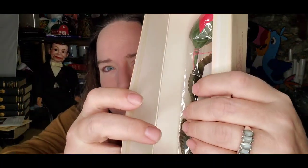Up next, these are some Avon roses, and I will take one out to show you guys. They're like little fake flowers that have a scent to them, and I've had these over a year. I got them in an Avon lot when I first got back into reselling. I thought that Avon would be worth something, but it's been more of a pain in the butt and taking a long time to get rid of.